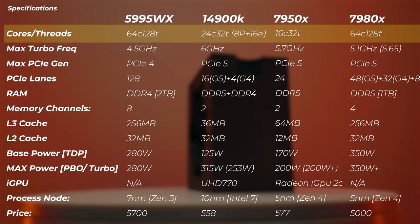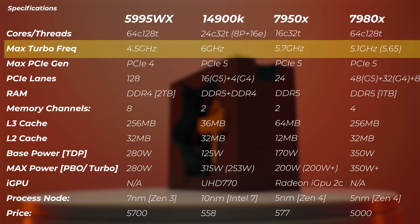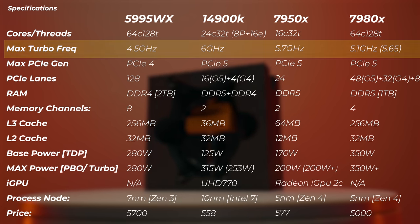So in terms of core count, we have 64 cores and 128 threads. Absolutely insane. The max turbo frequency, you can see 14900K is 6 GHz, 7950X is 5.7 GHz. The 7980X here is 5.1 GHz on the box. And that's a 600 MHz boost from the previous generation 5995WX.